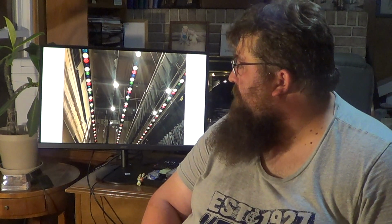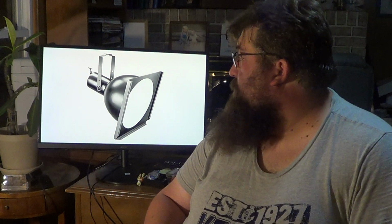And of course you have each of those lamps, each of those lights had a color, and it generally used to be glass. Nowadays, of course, it's gel, just like every other light. This one is called a scoop light.